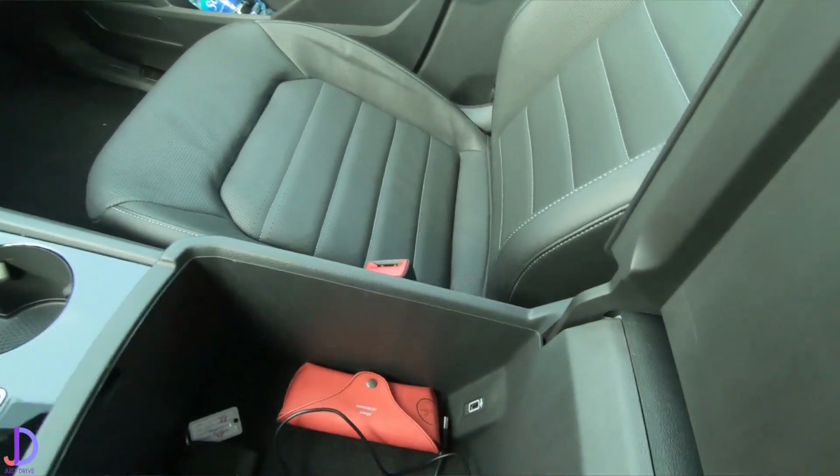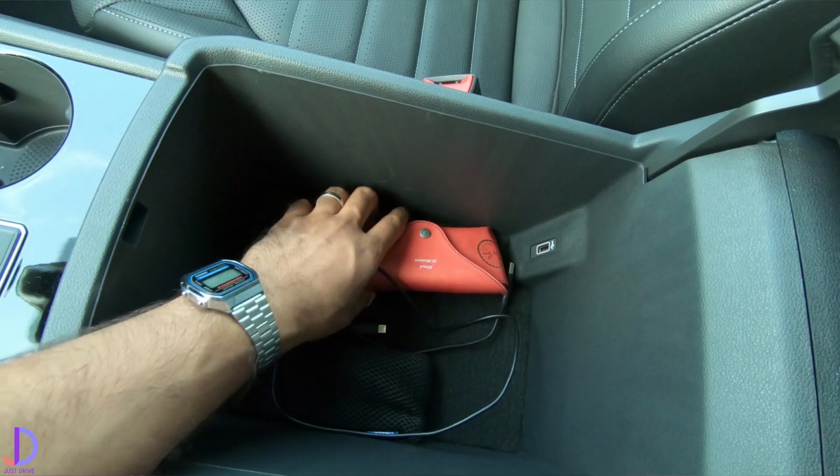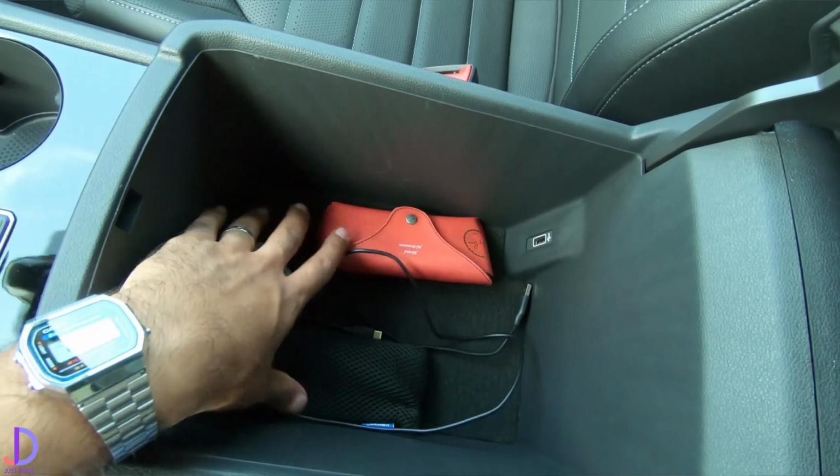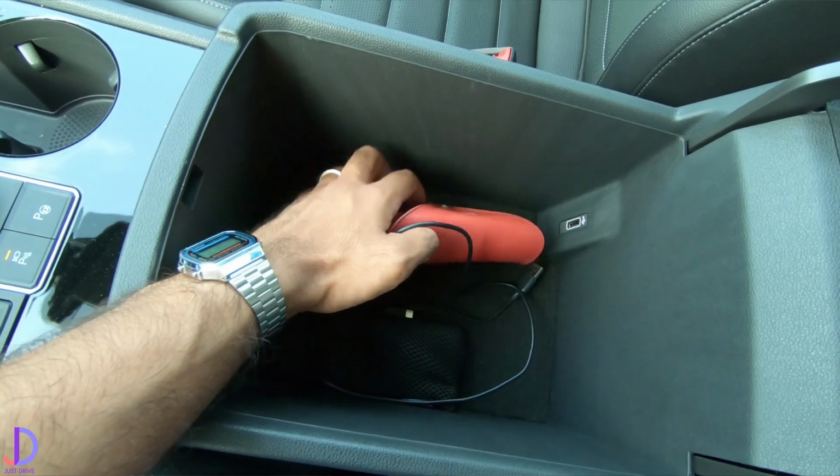And apart from the cup holders, apart from the space, you also have nets that you can store documents and a lot of things in. And a big, and when I say big, it's a big armrest storage. We can fit our camera equipment, our phones, the wallets, keys, and so much more. And there's still more space.